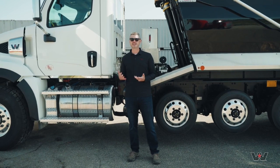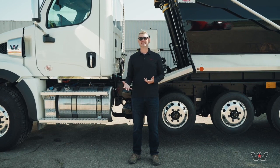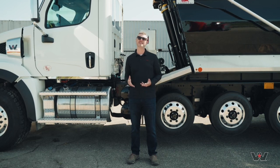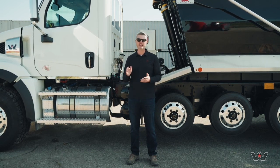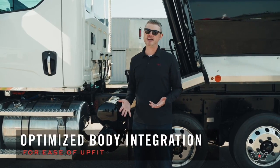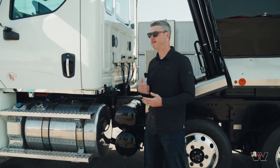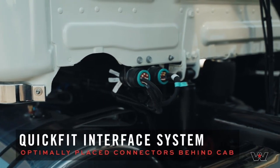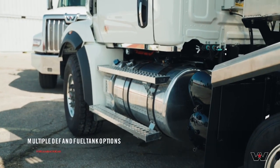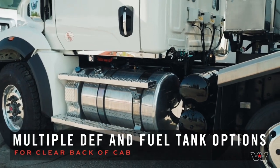The X Series vocational lineup was designed for optimized body integration. Over the 6 years during the design process, we talked to a number of our truck equipment manufacturer partners and incorporated that feedback into the design process to make sure that we accomplish that task of optimized body integration. So what do we mean by optimized body integration? Well, we've done a number of things on both the 47X and 49X. Everything from the QUICKFIT interface system. We've got these optimally placed connectors right here behind the cab. And we've also got a number of DEF tank and fuel tank combinations that deliver clear back of cab, which is huge for our truck equipment manufacturer partners.